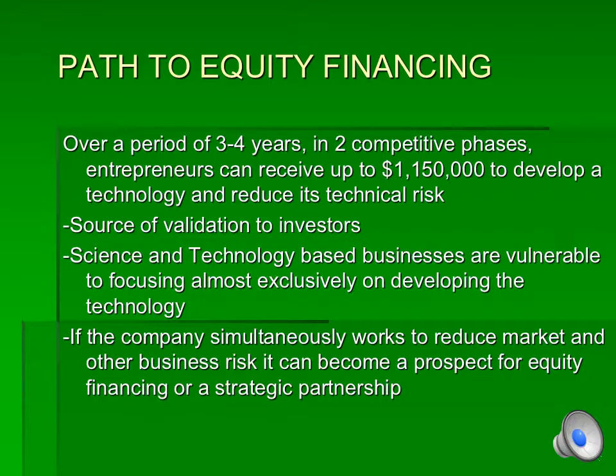A common vulnerability among scientists and engineers is to focus on the development of the technology at the expense of other important business development activities. If, however, particularly during Phase 2, a company can pay attention to minimizing its market and other business risks while developing the technology, that company can begin to become a realistic prospect for equity financing by the completion of Phase 2.